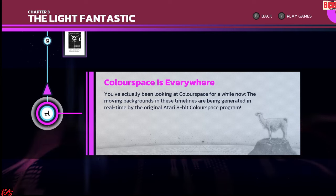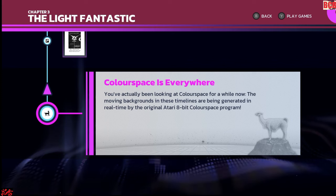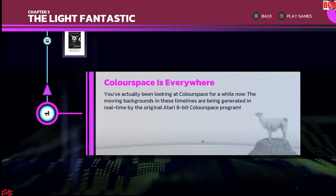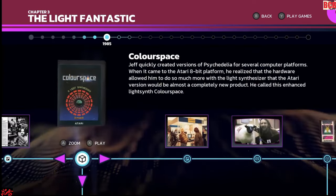Colourspace is everywhere. You've actually been looking at Colourspace for a while now. The moving backgrounds in these timelines are being generated in real time by the original Atari 8-bit Colourspace program. Oh, very cool. I had no idea. That is so neat that they did that.